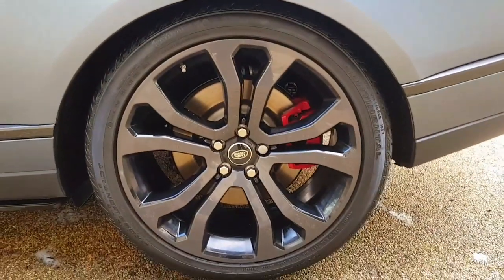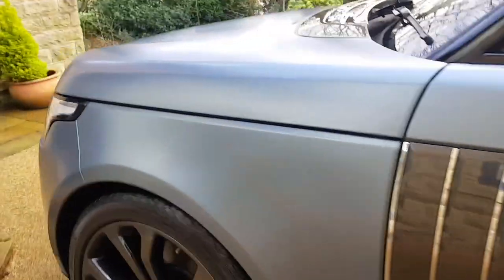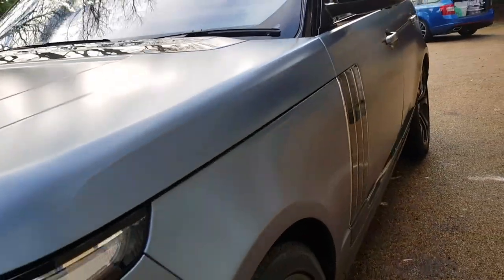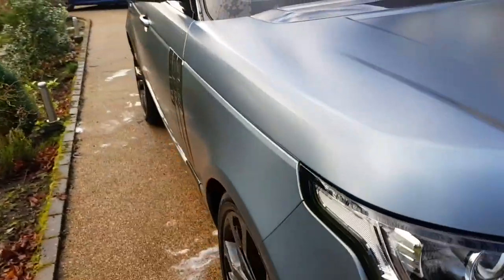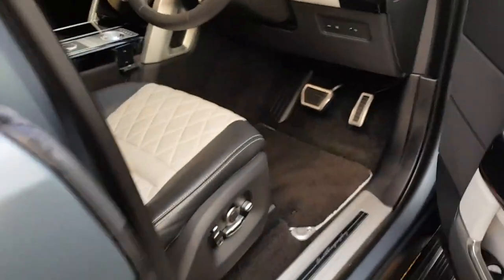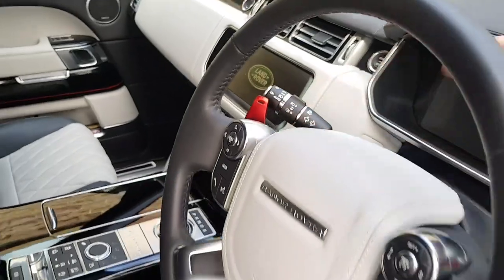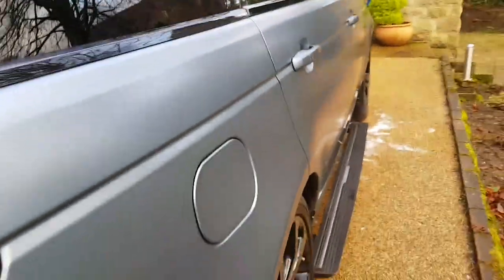It's got the big upgraded 21 inch wheels. It's been fully safe washed as usual, snow foam. Again, not much in the way of gloss on this. It's a fantastic looking vehicle though. Take you down the side. It's had a full interior valet as well. How cool are these? This one's also got soft close doors.